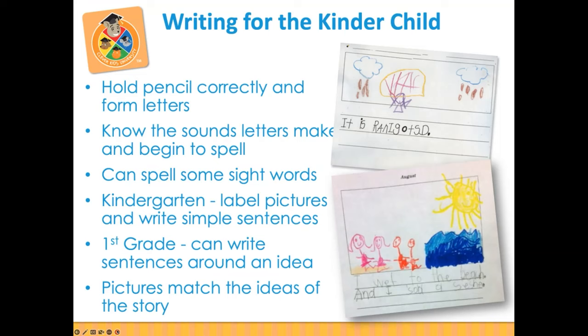They may miss some of the words in that sentence, but at this age, we are still encouraging our children to write a simple thought that goes with their pictures. And again, by first grade, this writing does become more developed, and our sentences begin to convey a complete thought or an idea.